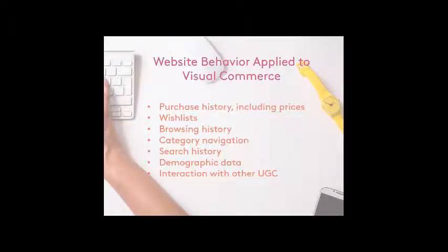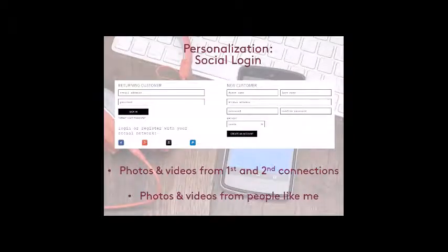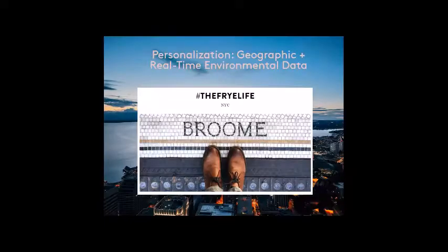But if we're going to go beyond the idea of tagged categories, we can think about applying website behavior to your displays. For certain shoppers, you might want to display sale items, and for others, you'll want to show off your high-margin products. You could also factor in search history, demographic data, including age, and users' interaction with other UGC. And if you connect your visual commerce to social login, you can access even more data to further personalize and contextualize your images. You can show photos and videos from friends and connections, or from people like me in terms of my page likes and so on. And geographic data can be really fruitful too.